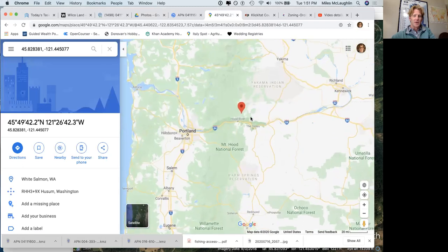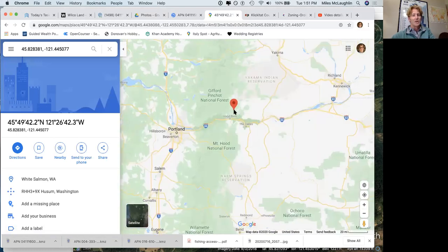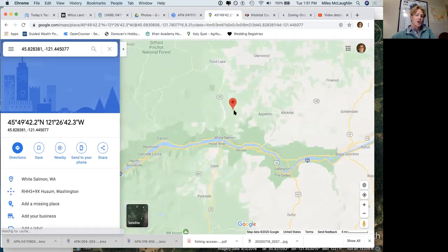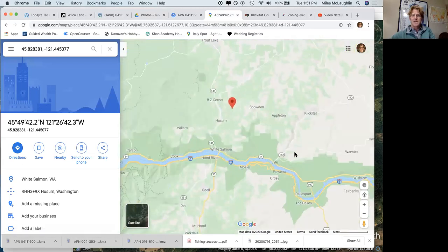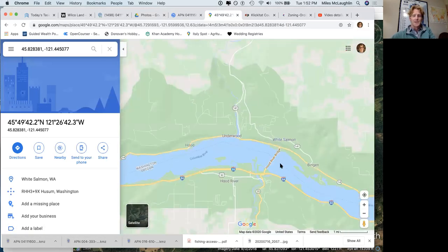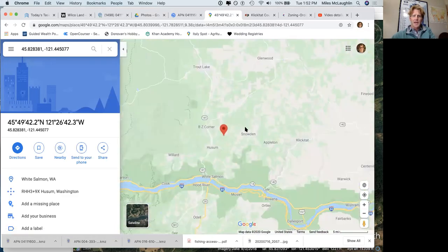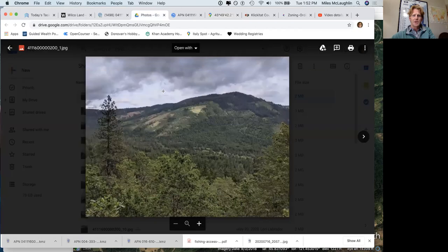I want to zoom in a little bit, just slowly for you. You can see this is the state line here. So we're in Washington State, actually, Klickitat County, and you're just north of the Hood River. I do have another property down here along the Columbia River, or excuse me, Hood River, but this is the Columbia River. And I do have this 10-acre. And what you're going to be seeing, let me click through the photos.